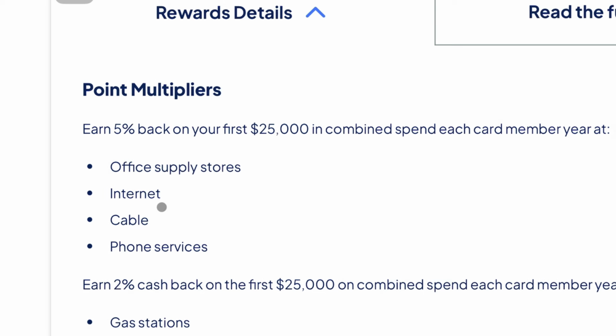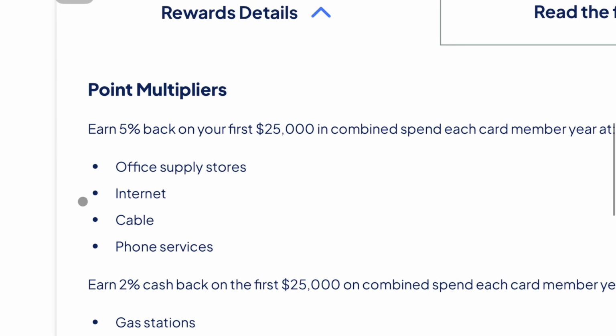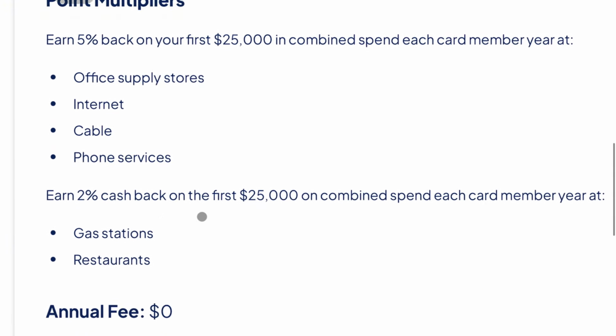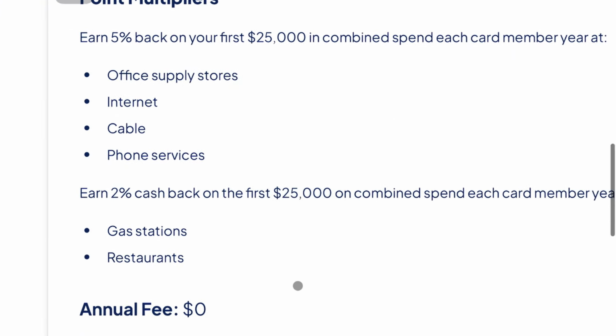Or maybe you're theorizing that I could probably absolutely stack Chase points just by putting my internet, cable, and phone services on this card and get 5% back. Or even lastly, you might be thinking, like, maybe he just wants a good 2% cash back at gas stations and restaurants. And while all those reasons are actually really, really good and make this card really, really powerful, none of them actually apply to me in the first place.